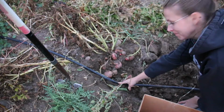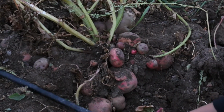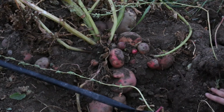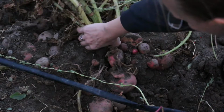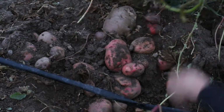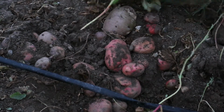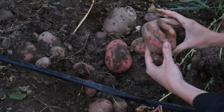The look of the underground of a potato. Look at that bad boy. You can just grab the plant and pull it up, see what it does. Oh, those taters. Them taters.